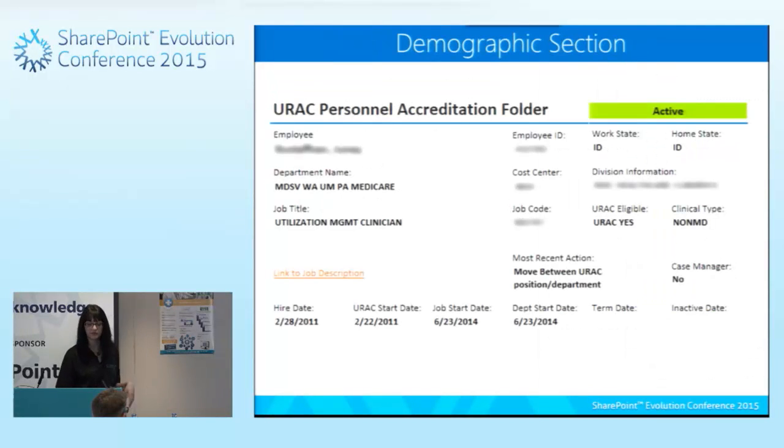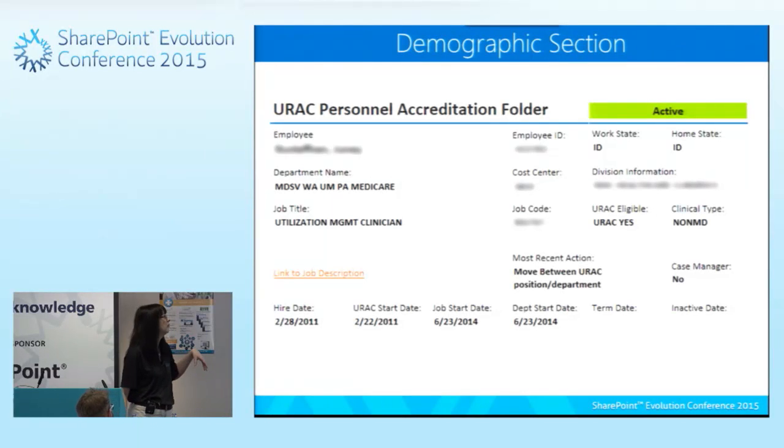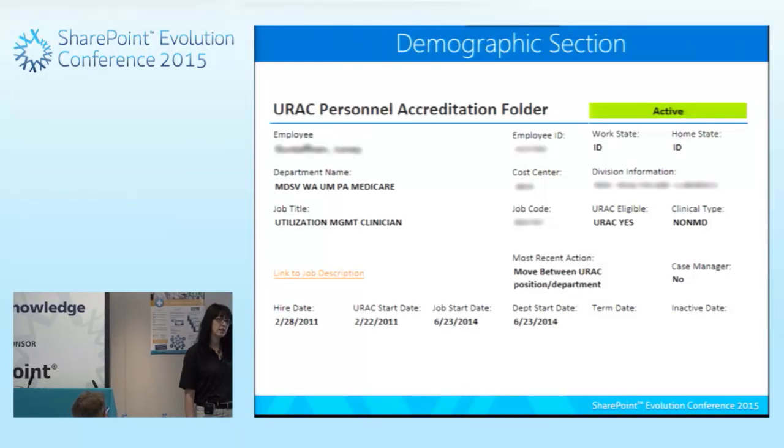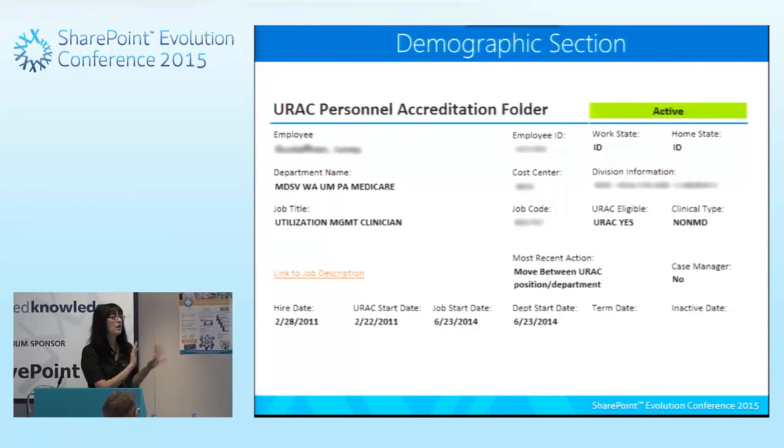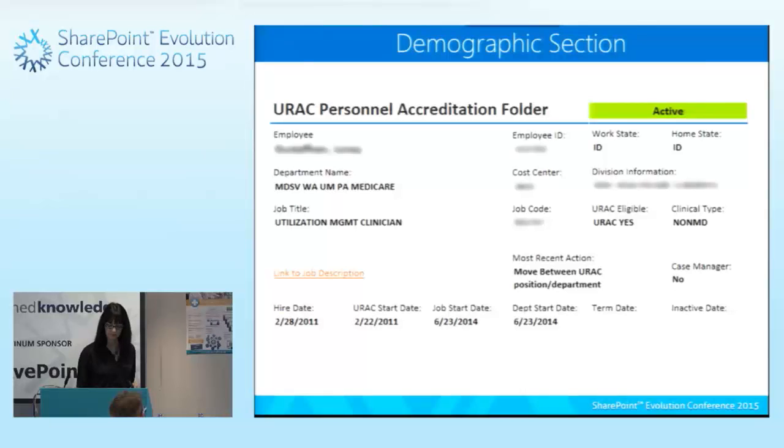The top part is our demographics section. This is the information about the employee. What their name is, what department they're in, what state, when they were hired, when they started into this URAC position, job start date, department date. So again, this is all of our demographic information.